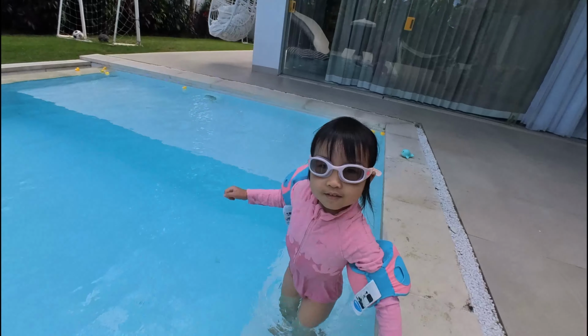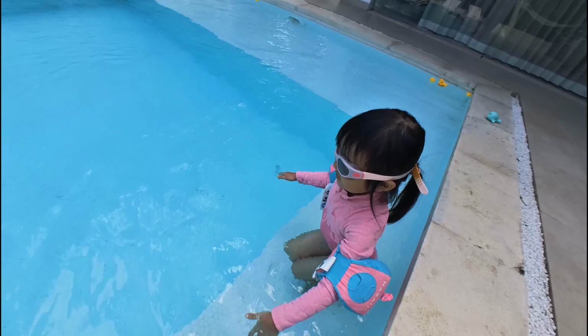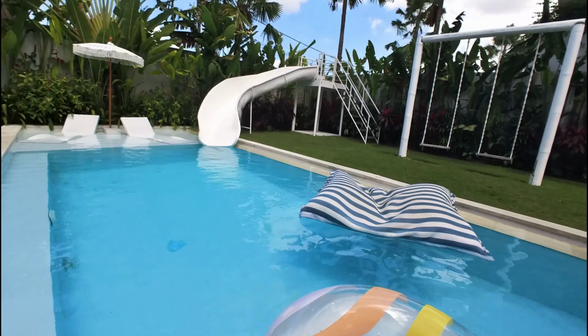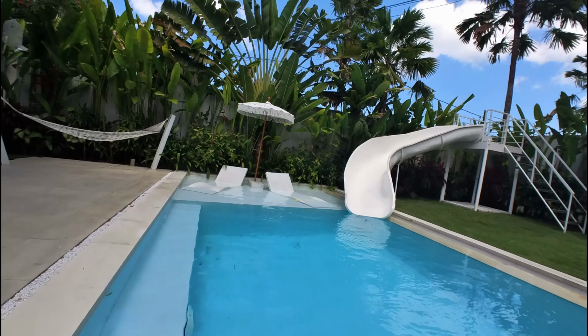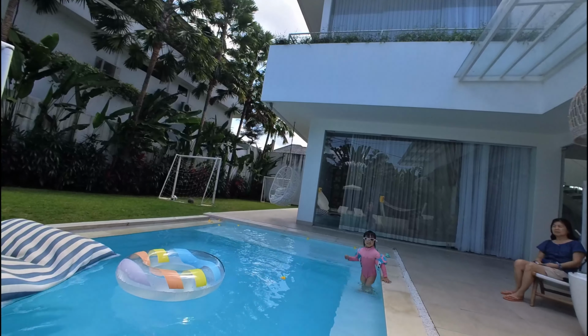Are you enjoying the swimming pool here? Okay, show us swimming here. Ready? Well, I need to relax. Relax, I also need. It's so cold. Oh my goodness. I feel like playing the slide. Okay. But it's a little bit cold. I'm so scared. Should we do 1, 2, 3 and jump down together?